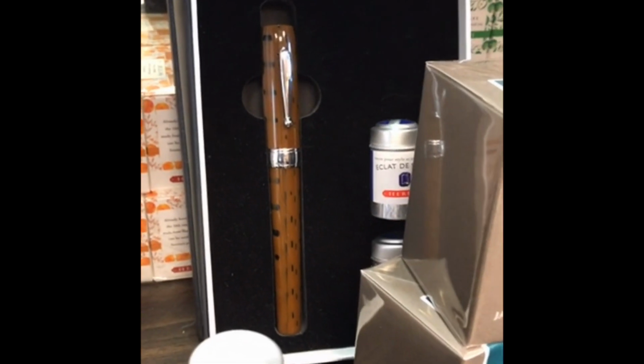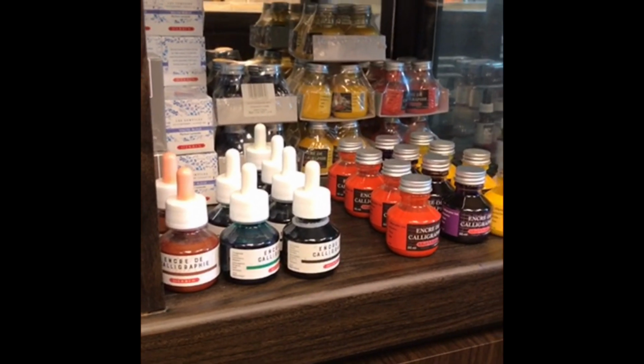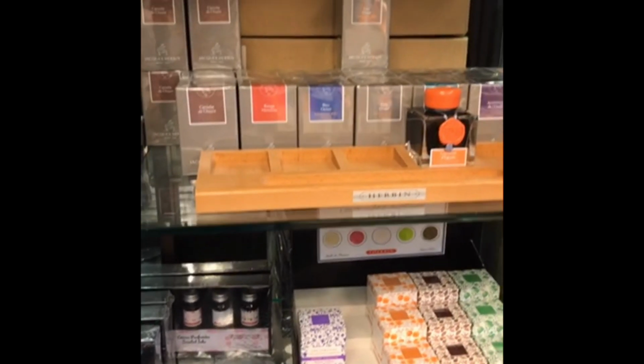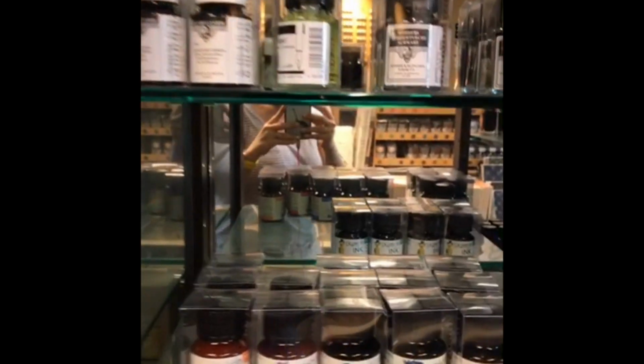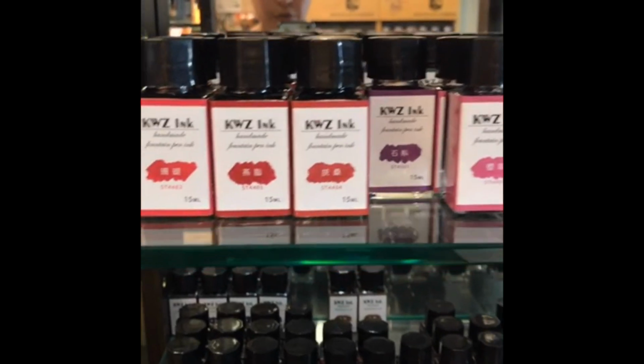But the most interesting thing are these beauties that are hidden around here a little bit everywhere, which are pens, but we'll get there in a second. They also have, by the way, all of the calligraphy inks. So if you are in Taiwan, in Taipei, and you do calligraphy, this might be interesting. They also have all of the RNK inks, including the full line of pigment inks, the calligraphy inks, all of them. And they also have KWZ because they are the representative of KWZ.